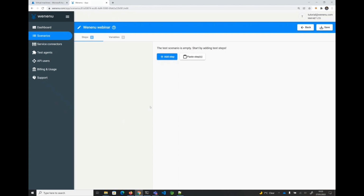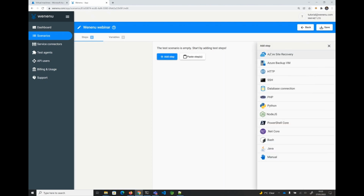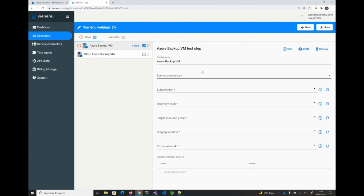So I create this new test scenario, and this is the scenario edit page. The test steps are on the left. It's currently empty, and the selected step's settings are on the right. I'm going to start with adding a step. Because we want to restore Azure Backup VM, I'm going to select the Azure Backup VM step. That added two steps to the list on the left side: one is to start or restore these VMs, and the other step is to delete those VMs that were restored.